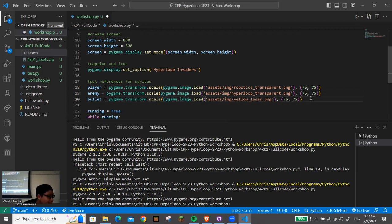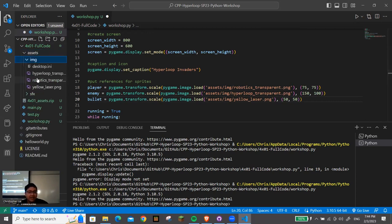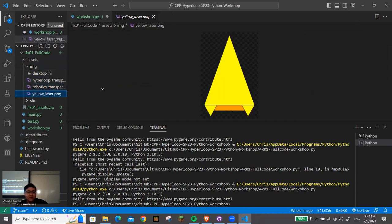Okay. I'm going to make the enemy 150 by 100 pixels. I'm going to make the bullet 50 by 50. Now remember that everything in this PyGame is measured in pixels. So if I go to assets and image, I can actually see which images I am working with. Like this is the Hyperloop one, the robotics one, and a yellow laser.